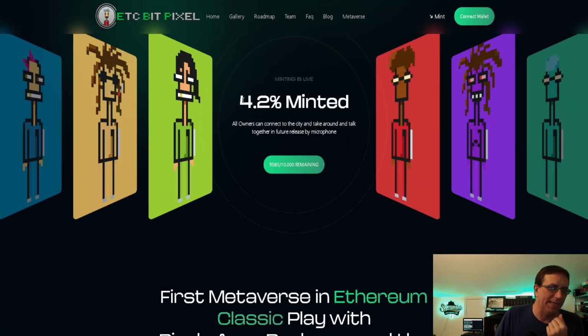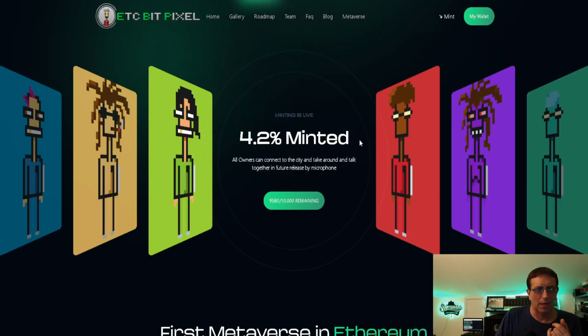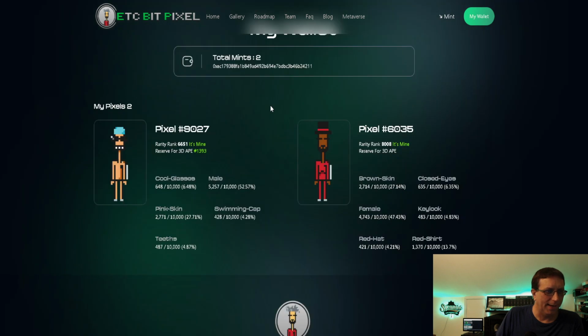Not many have been minted yet. Only 4.2% of all of them have been minted, so really not much. If we connect the wallet up to this one, I've got two of them. I don't know, kind of silly, I guess, but those are the two I have right now. And so rank and rarity right here, not very rare.